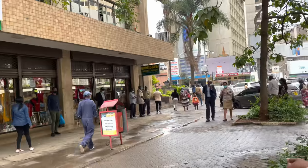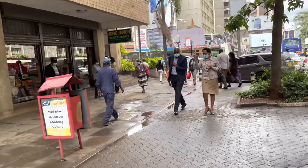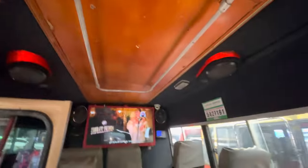In our town, people are happy by the way today because lockdown has been lifted in the Matatu.